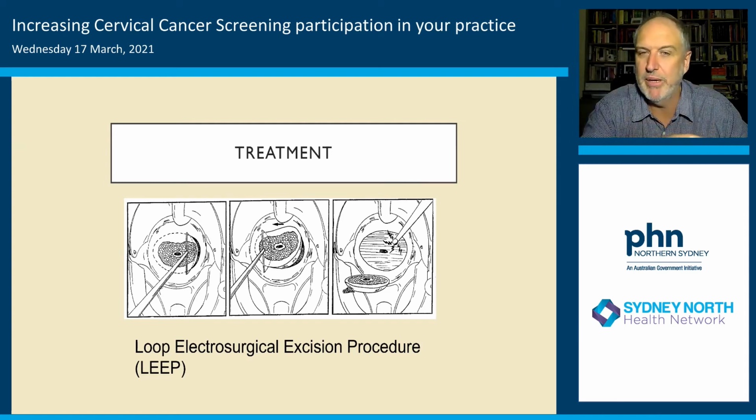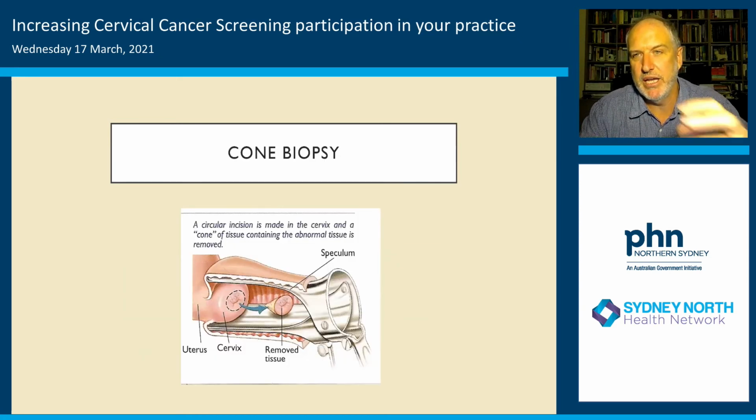It just cuts like hot butter. Hot knife through butter, sorry. And then we diathermy the base of the cervix at the end to get hemostasis. The cone biopsy is more taking a cone out of the cervix, more like a bit of a cylinder, and that's done under a general anesthetic.